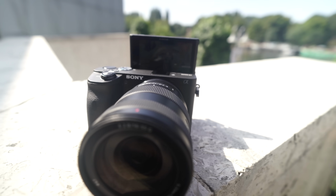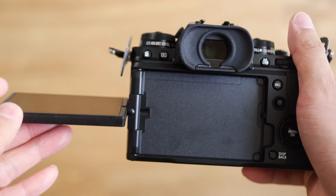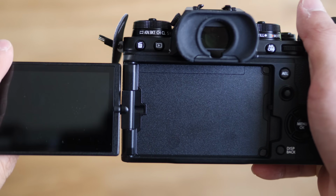Better clean that. As much as I'd like to like it, the flip-up screen just feels like it belongs on a compact camera. And once you put a mic on the hot shoe, it renders the screen completely useless. I don't believe the main intention of a fully flippy screen is for still selfies with a high-end APS-C cam. It's for video shooters, so Fuji does it better here.